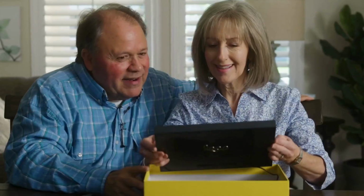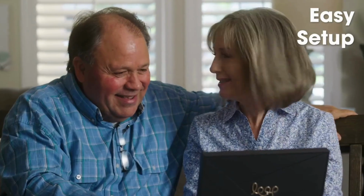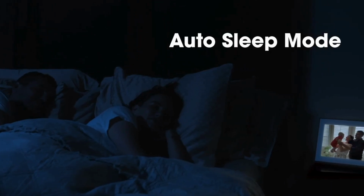Is this like a resurgence? Are digital photo frames coming back? I'm curious about that. Or is it just this one product that's caught people's attention? Interesting.